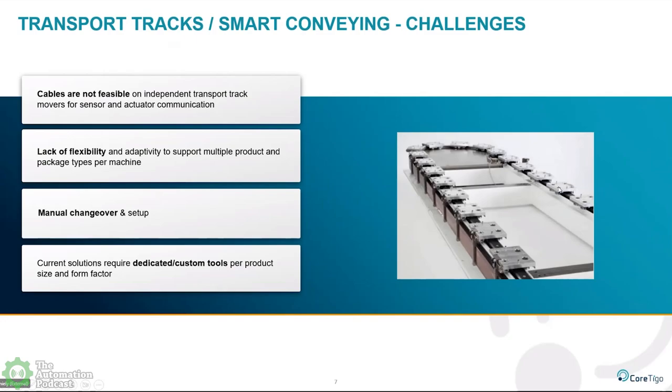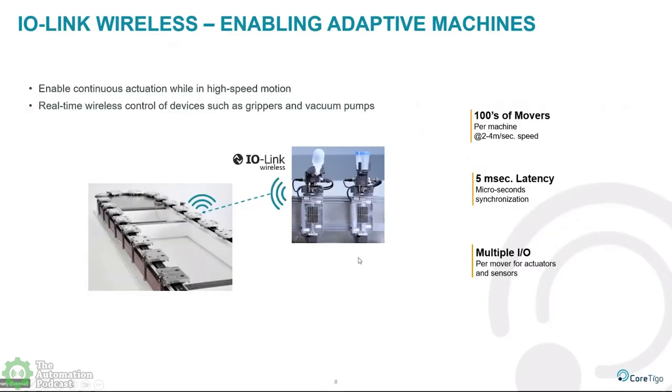If we could actuate on the movers, meaning we could control a pump, a gripper, a valve, a servo motor on the mover, now we would have that flexibility, which would enable us to do automatic changeovers and basically get rid of dedicated or any custom tools. So that's basically the problem that we're seeing today. And IO-Link Wireless is actually a perfect solution for this kind of system.